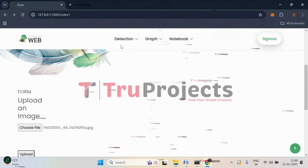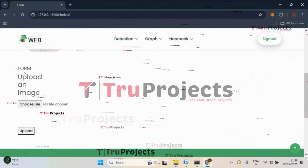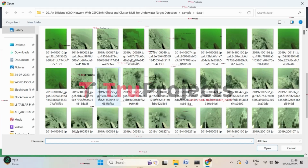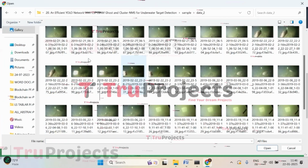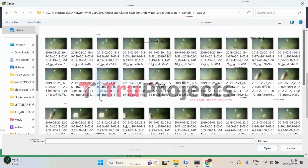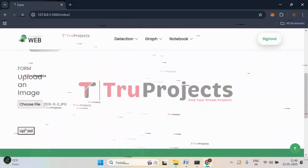So now we are done with dataset 1. Let's do detection with dataset 2. So click on dataset 2, click on choose file. Let's get back and open the dataset 2 folder. These are the images that we will be uploading now. First let's upload this image. Click on open and now upload it.